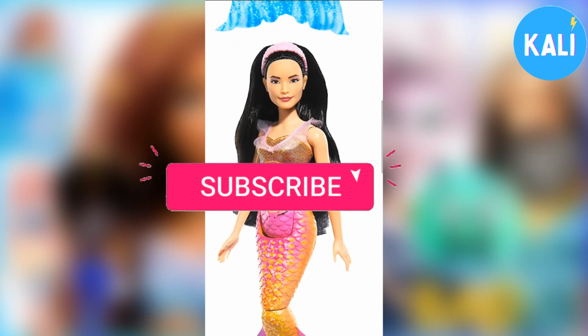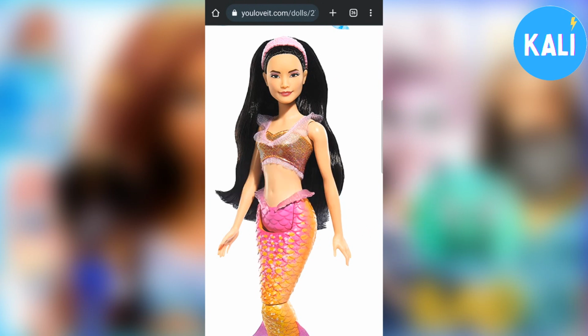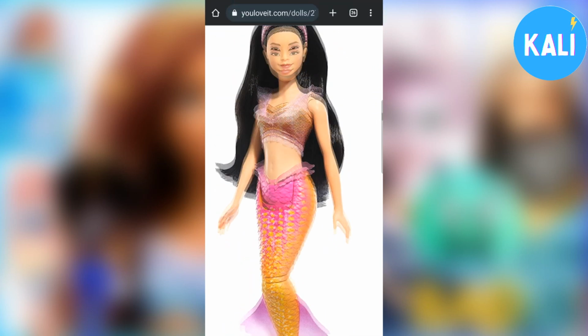Now going on to this sister, she looks a little bit more serious. A little bit more serious. She looks maybe a little bit older than the rest. She has on a headband. Her theme seems to be purple and orange.